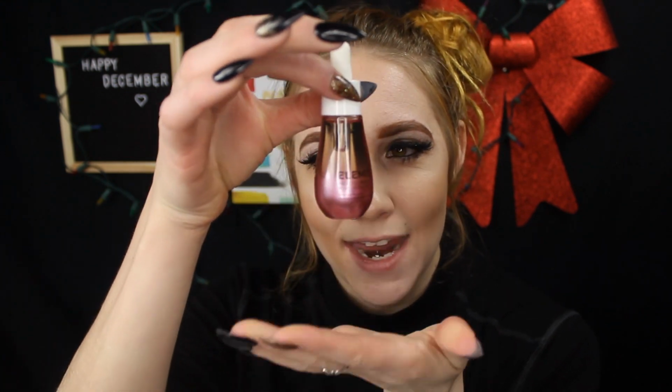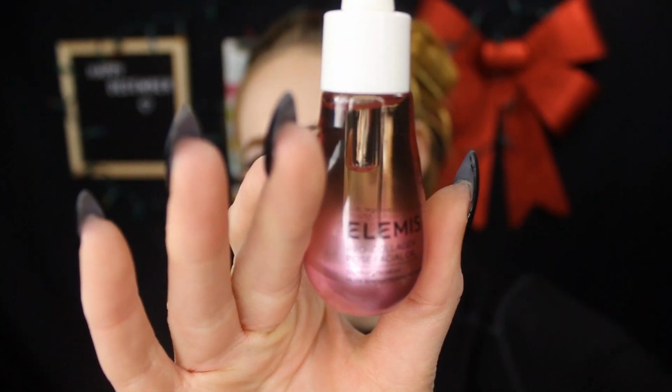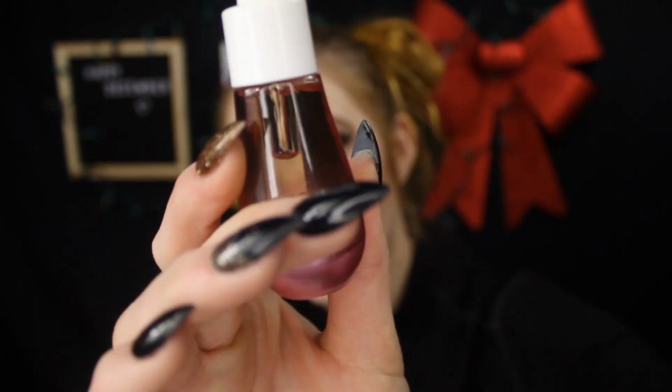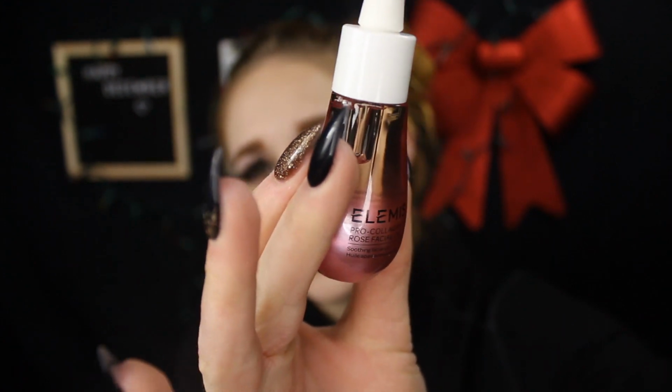So the packaging is super cute. It's this little dropper. It has this ombre effect pink bottle, and it is super, super adorable. It has like little sparkles all over it. I'll just show you. This is what it looks like up close, and if I turn down my lighting, it is really cute. It's this ombre bottle that goes from clear to pink sparkle, and it's super adorable.